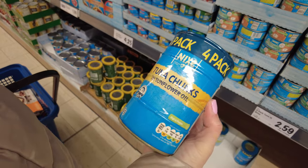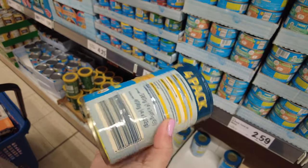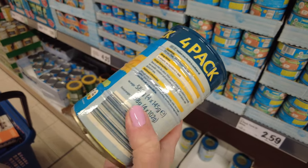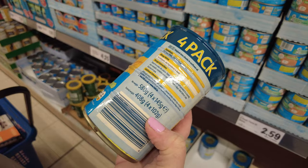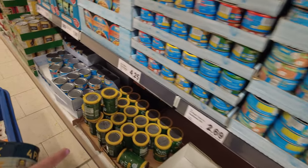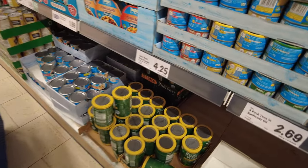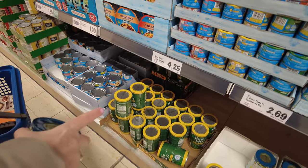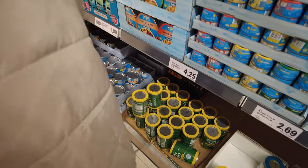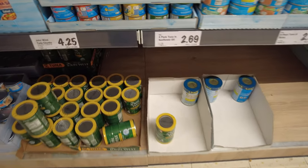So, tuna chunks, sunflower oil, right? Yeah, you have to look at the drained weight. The four tins, 145 grams. The drained weight is 102. And that is £2.69 for a pack of four. The John West is £4.25 for a pack of four, and the drained weight in the John West is 95, which is rubbish. Terrible. So don't go for the John West, guys, and go for the Lidl one.